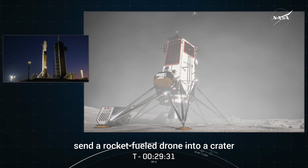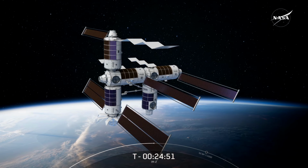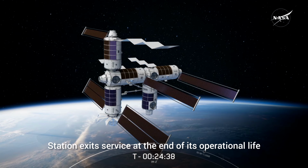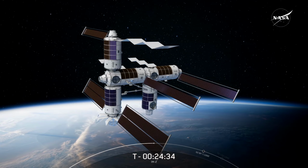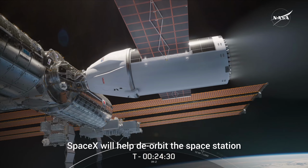Now, in the near future, Axiom plans to attach a module to the ISS. And that will eventually detach and form an independent station, one of many commercial space stations that will come online soon, as well as after the International Space Station exits service at the end of its operational life. That's right, John. And when ready, SpaceX will help deorbit the space station.